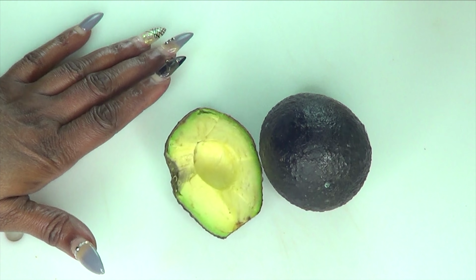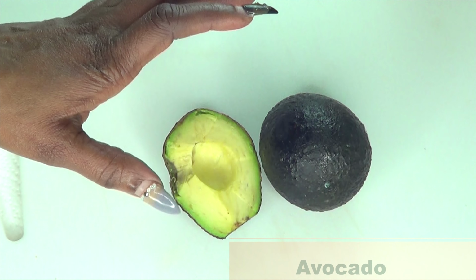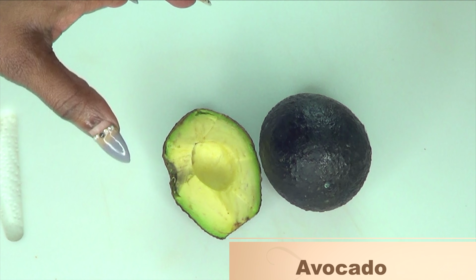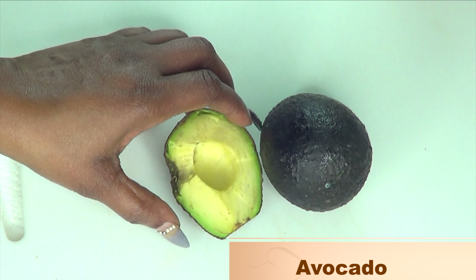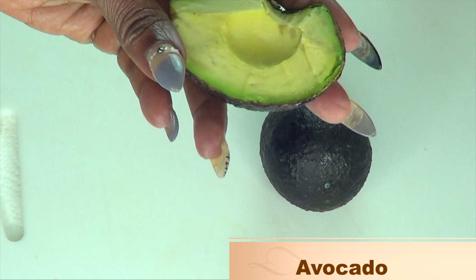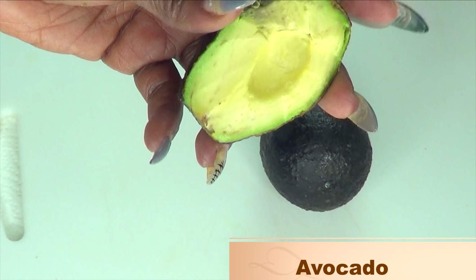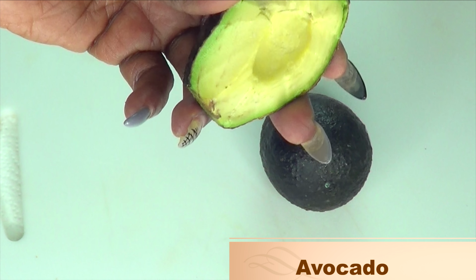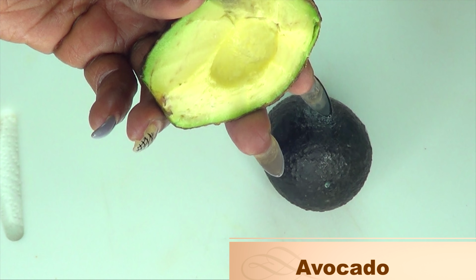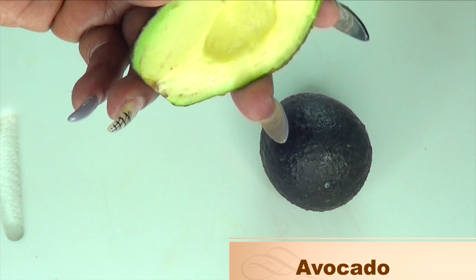Now here we have the avocado, and avocado is beneficial to the skin in that it penetrates deep into the skin and hydrates the skin. It also helps to smooth wrinkles and fine lines on the skin. What I like very much about avocado is that it contains vitamin C, vitamin E, and it also contains vitamin K and B6, as well as folic acid, magnesium, and potassium. Now, avocado also has beta carotene and omega-3 fatty acid.